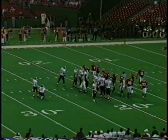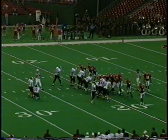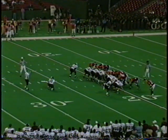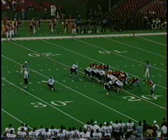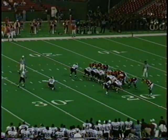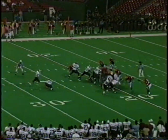He has at least one field goal in each game. One out of three last week in the Tech game. It'll be spotted at the 27. Angle back to the left for the soccer-style kicker from A&M Consolidated. Stormy Case will hold. 37-yard effort. Ball is snapped. Time runs out.